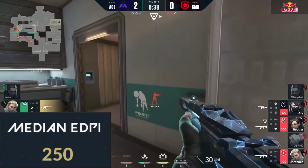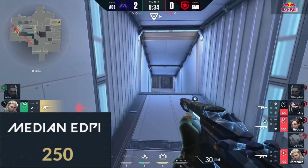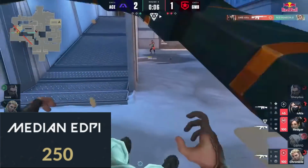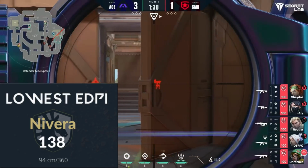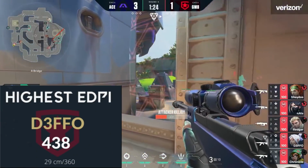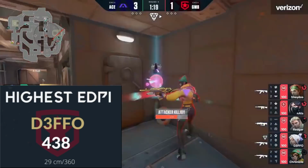Now, median is at 250. The median scope sense is at 1. So a lot of people are just keeping it at 1. I personally like 0.8, and different people have tried different things. It's going to be personal preference there. Now, the lowest eDPI was Nevera at 138. That is so low. And the highest was Derrek at 438. So that's kind of the extremely high. It's not actually as high as someone like Kiko, but it's pretty close.